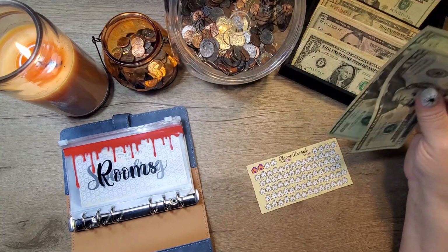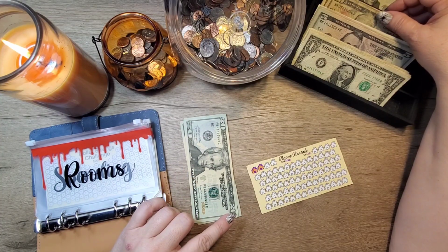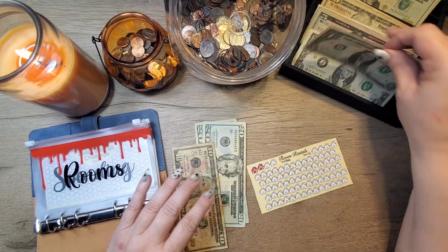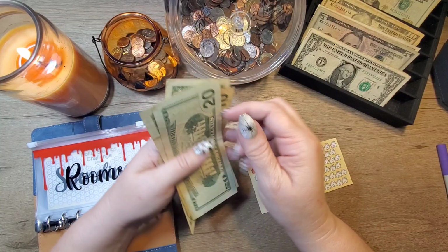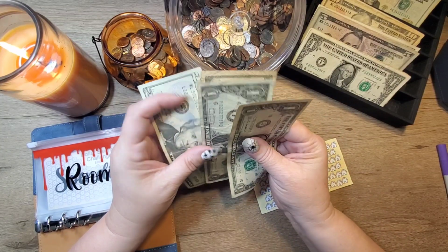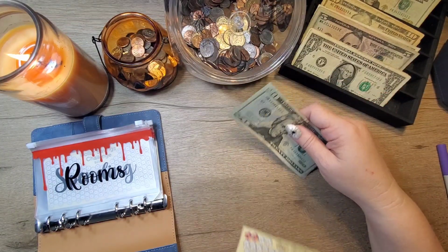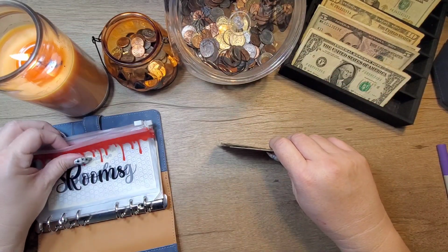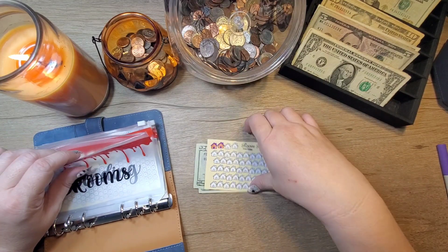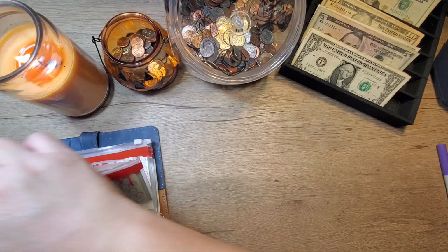So that will be $56, is that right? $52. So 20, 40, 50, 51, 52. And since I don't actually know where we're going, I put the goal for this for $2,000. I figured $2,000 would pretty much get us any room wherever we wanted to stay.